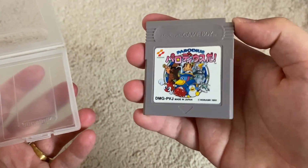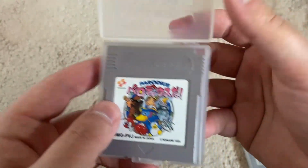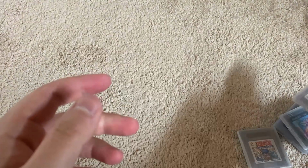Parodius here. This is a really fun shoot 'em up. I love the Parodius series. That's a really fun one. Great little cover art there, or label art, I guess.